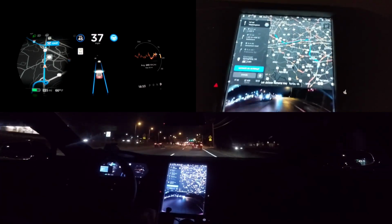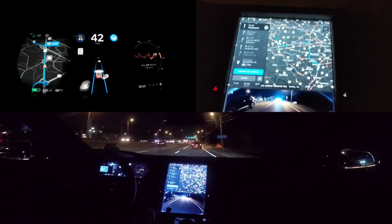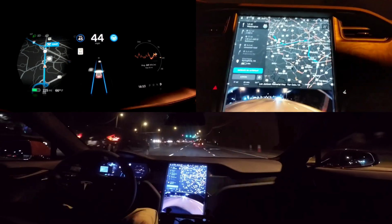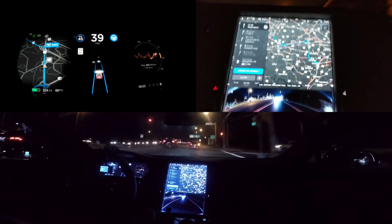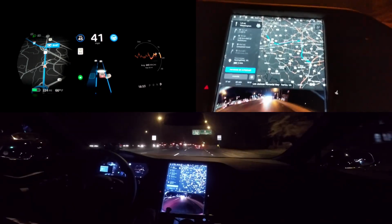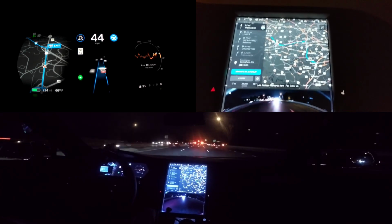Big open Route 50. People move quickly on here, but again, even though it's 3 lanes each way, still can't go into Navigate on Autopilot here. I'm going to go ahead and move over a lane, so I'm just going to signal. That works really nicely.